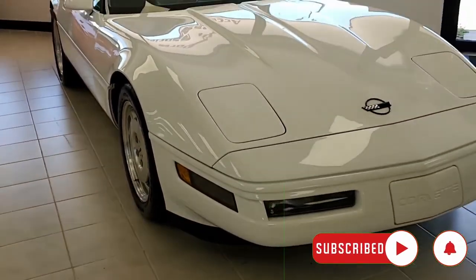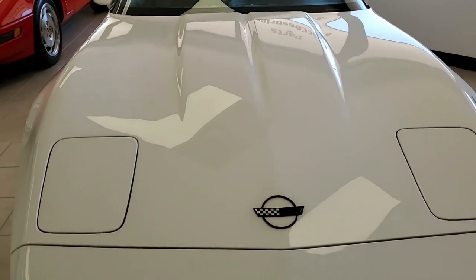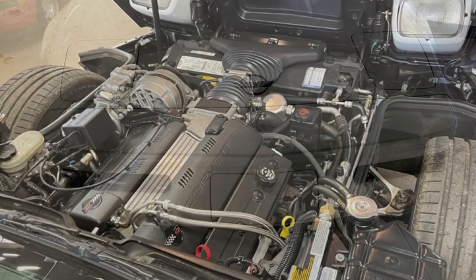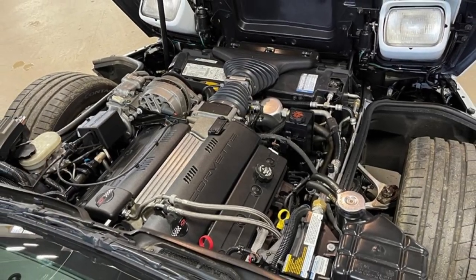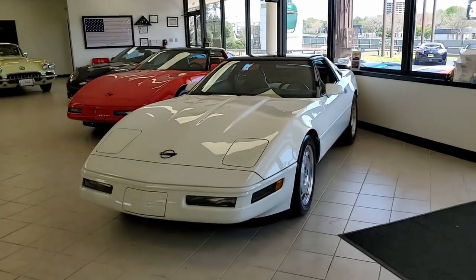It's already white on the exterior. It has a light beige interior, and it has a beautiful glass top. Under the hood, you'll find a 300-horsepower LT1 engine with automatic transmission, posi rear end. Now, factory features include the F45 Selective Real-Time Damping Suspension.